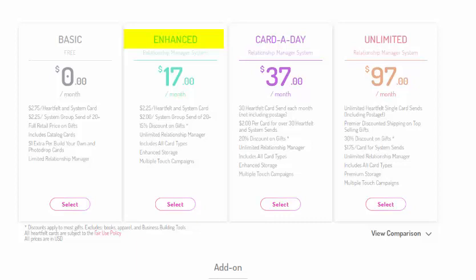So say you're just going to send a birthday card or whenever you get a new client, but you really don't think you're going to be sending that much, get the $17 one. If you think you're going to be sending more than 6 cards and not more than 55, get the $37 a month package. That's what we have currently, is the $37 a month package, because that just makes sense.